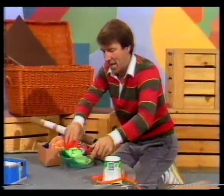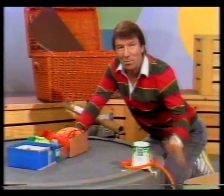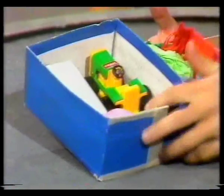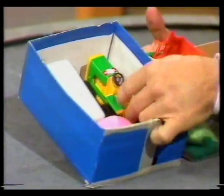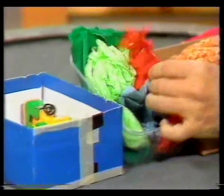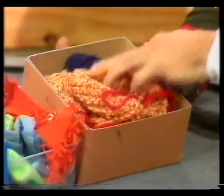Boxes. Going to be containers for our ship, because the ship is a container ship. Now, look at these containers and what they hold. This one here, carrying a cargo of cars and a tractor here. What's this? A car. This one here, lots of different colored paper. And this container is full of wool.